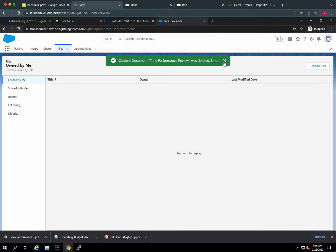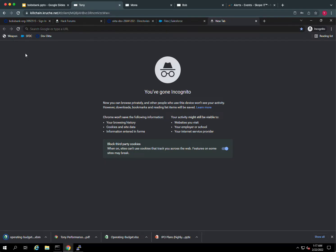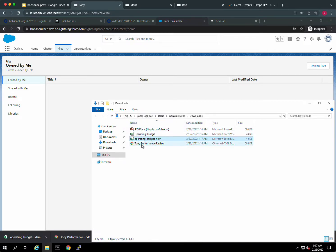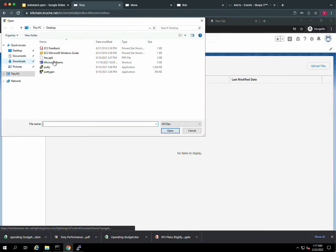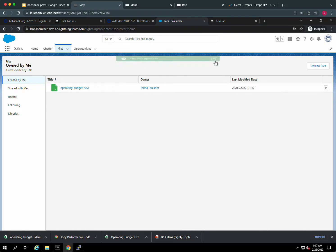But then Tony remembers that on hack forums, while he was researching Okta and so on and so forth, he found a link to a lovely Excel file that contains a malicious macro. It's called weapon. The file that he downloaded very conveniently called operating budget new. So he then goes ahead and uploads that into Salesforce on behalf of Mona. So if somebody discovers something, all the fault goes to Mona, of course.